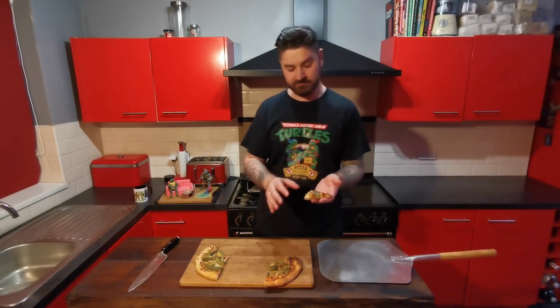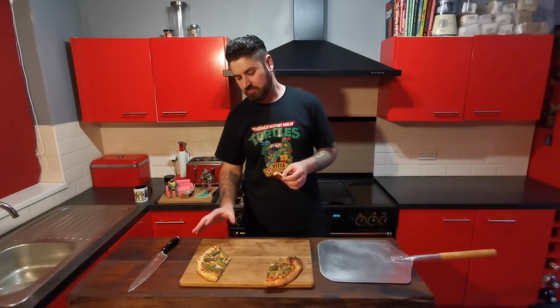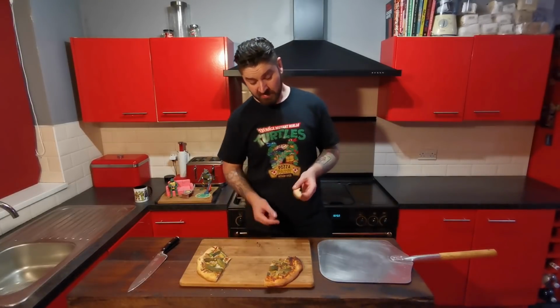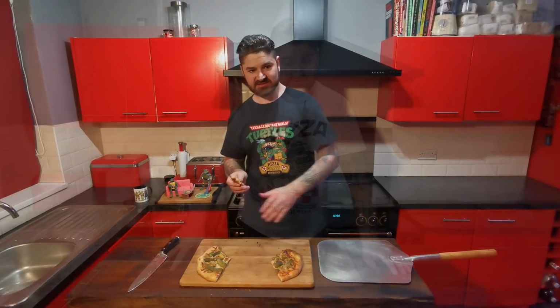So now let's try the side with the crunchy blobs of peanut butter on top of a tomato base. Not as nice. That's nowhere near as nice. And let's have another little try. The side with the peanut butter base, really nice in my opinion. I'll probably actually eat all that. This side's okay, it's not terrible, but it's nowhere near as nice as that side.